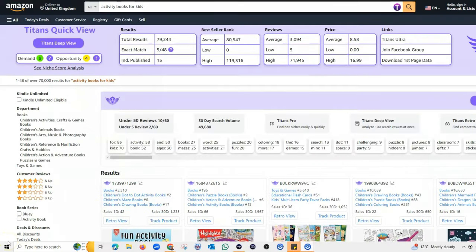So here we are on Amazon.com and I've typed in activity books for kids. I know that's not a very niched down keyword, it's very broad, but we just want to get an idea of what kind of books there are and if there is potential for them. I've got the Self-Publishing Titans Quick View tool here, which makes it a lot easier to do your research, and I will link to that below this video as well. That's a free Chrome extension.